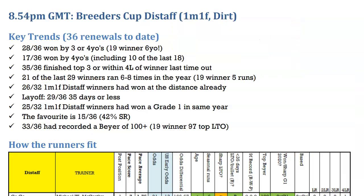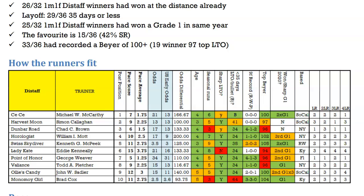Shortly before 9 o'clock, and we have the Breeders' Cup Distaff over 9 furlongs on the dirt, once carelessly called the Ladies' Classic. This is an interesting race, and on the betting, ostensibly it's a match-up between the reigning champion, Monomoy Girl, drawn in the outside, stall 10, and the 3-year-old sensation Swiss Skydiver, drawn in 5. Now, Swiss Skydiver has run 9 times this year, and she ran 2 at the end of last year as well, so she's basically been on the go for over a year solid.